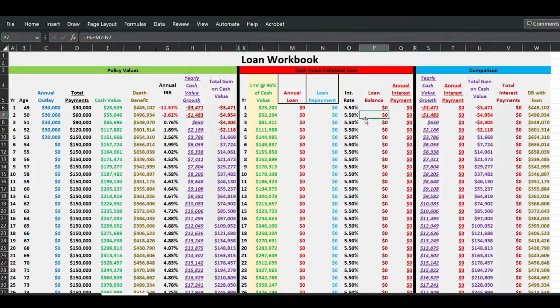This is meant just to be a quick reference that clients can use. What I like about it is the fact that when you plug in an illustration, you plug in these columns, and everything to the right populates for you. So you've got your IRR, yearly cash value growth, total gain on cash value, 95% LTV, loan to value at 95% of cash value. This will pull 95% of whatever that cash value is, which is typically the amount we have access to.